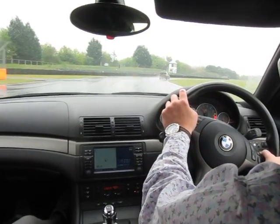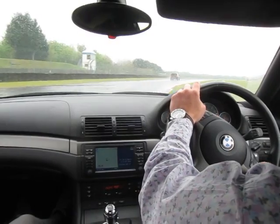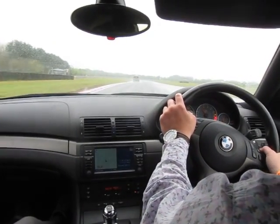Mode, but you have to turn off the traction control to get that, which I don't fancy. No, but I normally drive it in what's called S5.